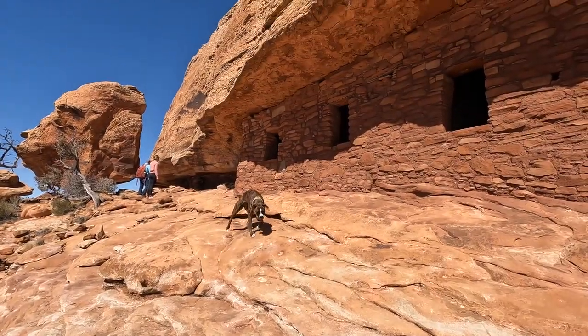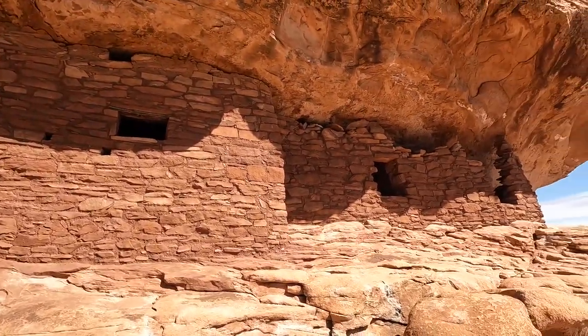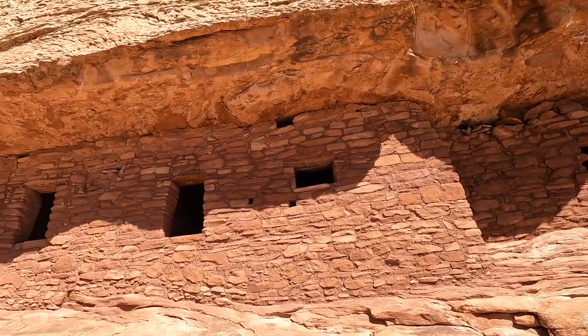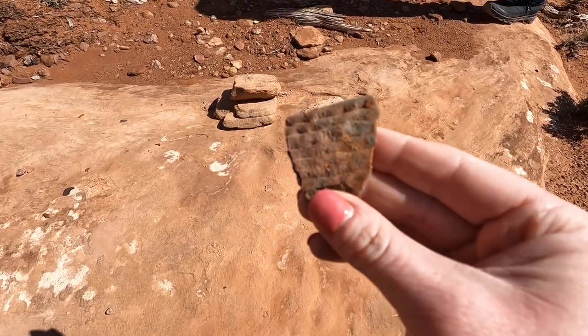The word citadel means fortress. This area must have been a fortress for the people who lived here. It is very secluded and they would have had very good means to defend this area. If you look closely on the ground, you may even find shards of pottery.